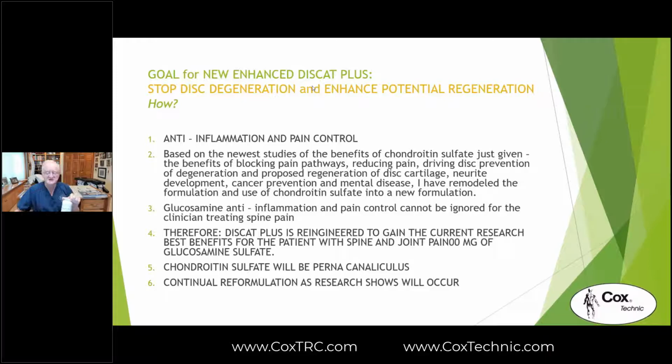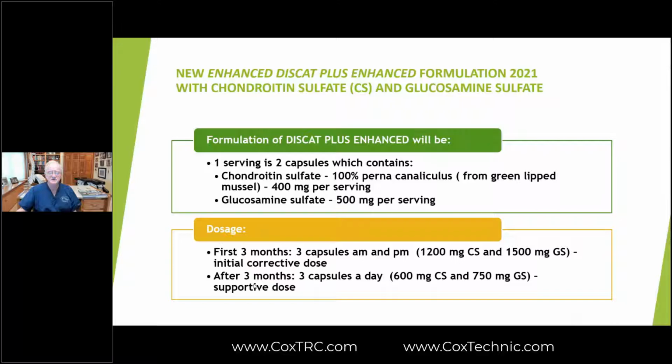And disc degeneration starts when? In the teenage years of life. More than half of teenagers in this country have back pain and show discal degeneration, starting at a very young age. They should be taking Discap Enhanced. As an anti-inflammatory, it's re-engineered to reflect the current research. I changed this formula, I had to. I couldn't get this in the 60s and the 70s. So to get the best benefits for spine and joint pain, we determined Perna canaliculus as the source. We continue the reformulation as research occurs.